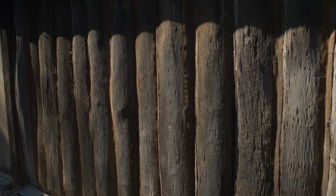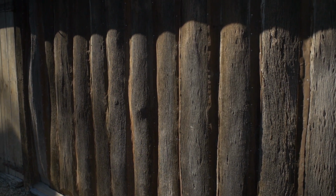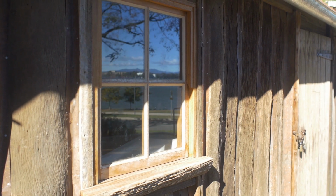This building was taken apart timber by timber to be restored and conserved for the future. Almost all the elements have been retained, but some have had to be rebuilt, such as this window. You can see that it fits in beautifully with the original fabric of the building.